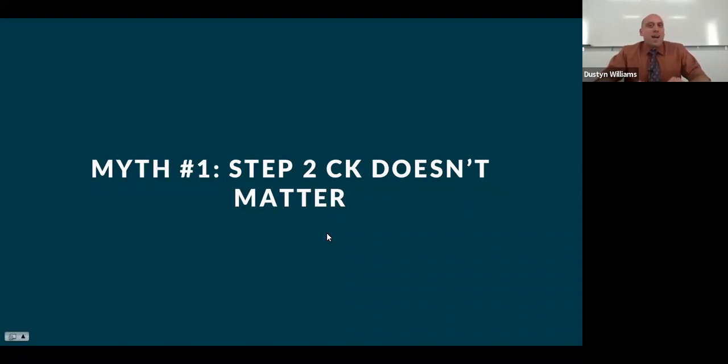At Baton Rouge General, we actively pursued people with below average step 1 scores but above average step 2 scores, because we knew that other programs would screen those people out, and those people were more likely to come to our program.